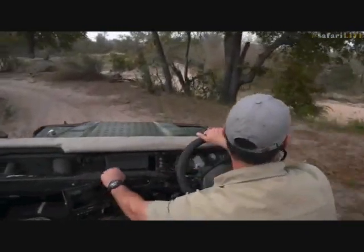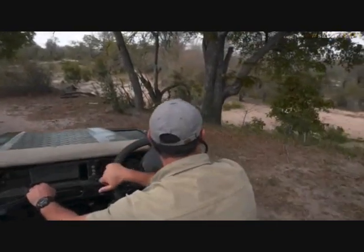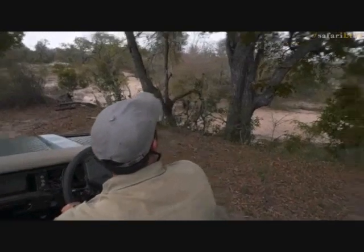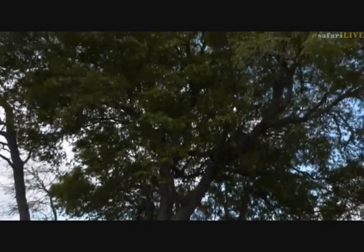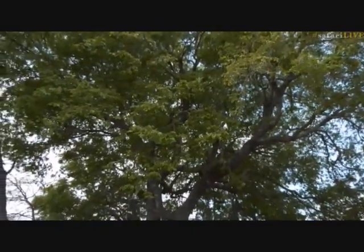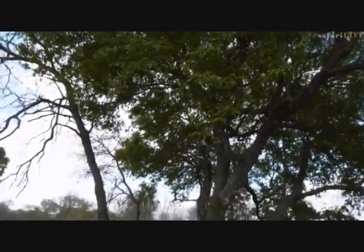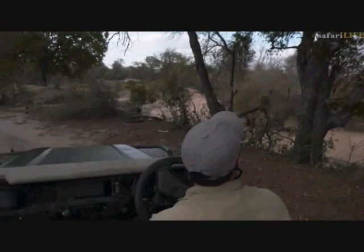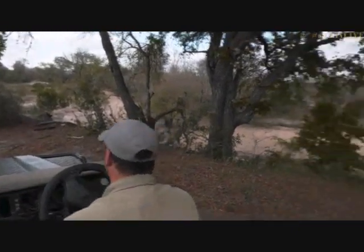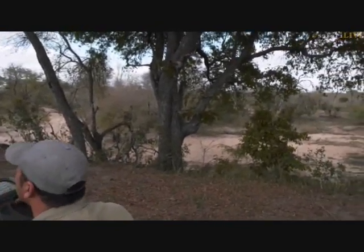See if there are any interesting birds around here, perhaps. Now I wonder what happened to, we used to have that beautiful giant eagle owl that frequented these trees, these beautiful jackalberries, but it hasn't been around for quite some time. Maybe it just moved, found another tree.